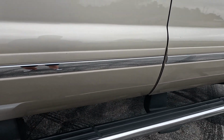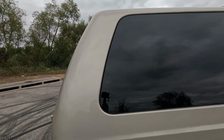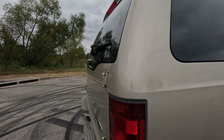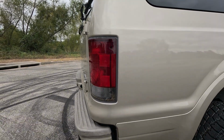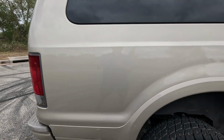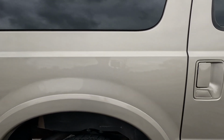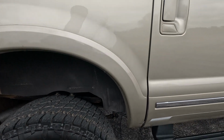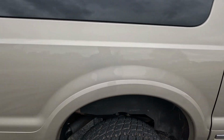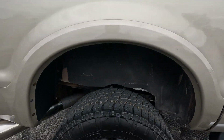If you've been watching the channel, you know I am actually a real big fan of the 6.0 over the 7.3. The 7.3 gets a lot of the notoriety, and I probably get more people looking for 7.3s than I do 6.0s. But you've got a 6-liter, it comes with a better transmission, at least an extra gear. And once you get it bulletproofed, it ought to have a lot of longevity, and it's going to have more performance, more horsepower, more torque. And to me, it's just a better driving experience.